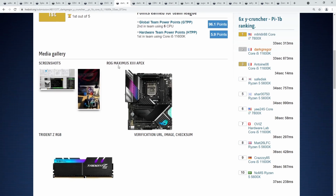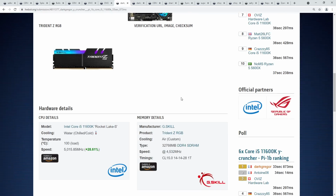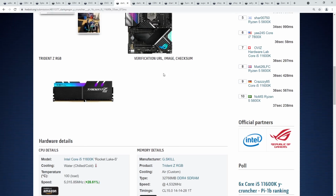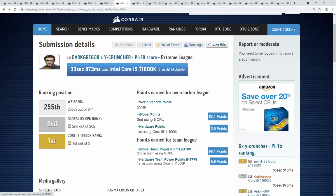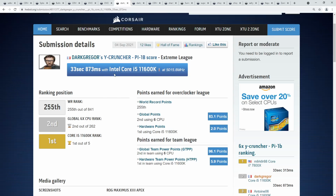And this was run on a Maximus 13 Apex, G-Skill memory. Do we have an SPD? Oh, we do have an SPD. So this is a 4000 CL16 dual rank kit from G-Skill. And of course, Samsung B-Die because of the timings. And yeah, just a very impressive score in a very intense benchmark. So congratulations to Dark Gregor on that.